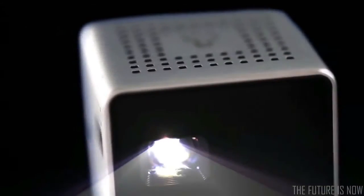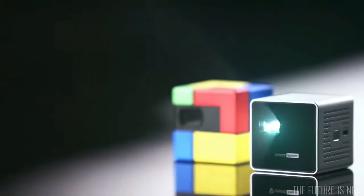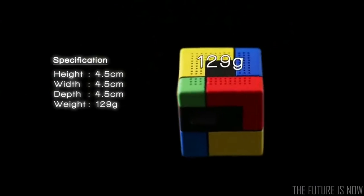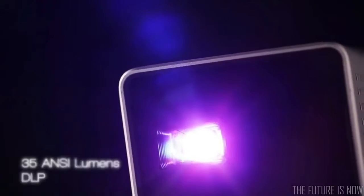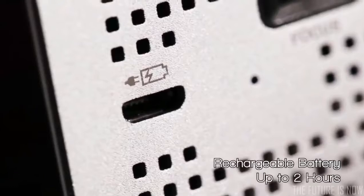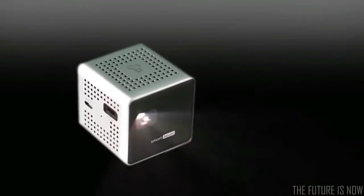The incredible value of SmartBeam, powered by decent design and smart features realized by technology. 4.5 centimeters on all dimensions and 129 grams. This ultralight device boasts incredible brightness of up to 35 ANSI lumens, amazing color representations enabled by DLP technology, as well as a battery that lasts for 2 hours. And a screen that expands up to 100 inches, depending on your comfortable distance.